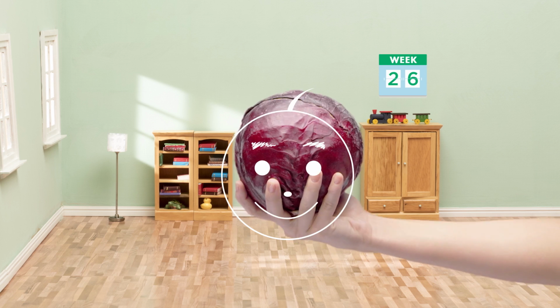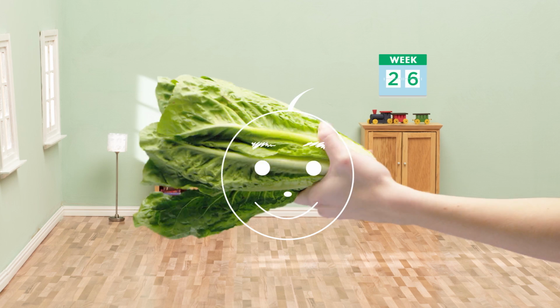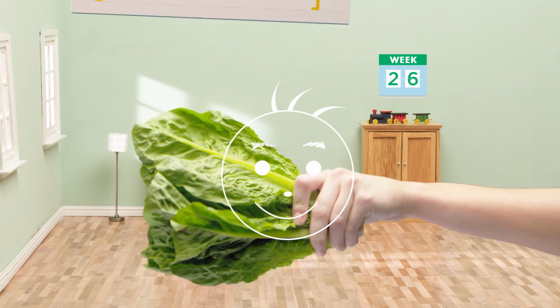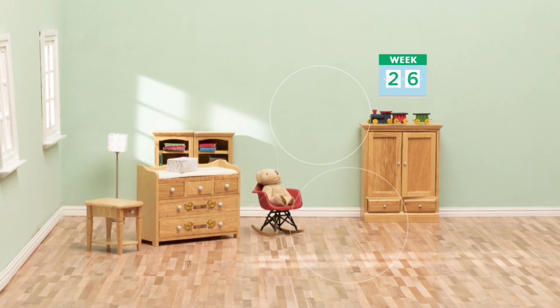1 week later, your baby is nearly as long as a head of lettuce. Her eyebrows and eyelashes are well defined, plus she has more hair on her head this week. Your due date is quickly approaching, and it's time for you to start getting some rest.